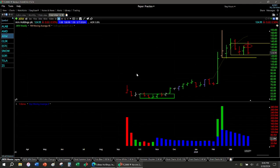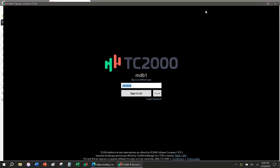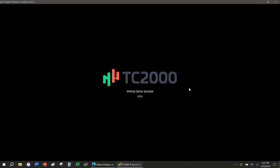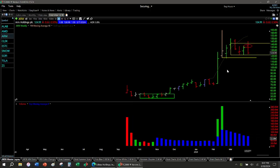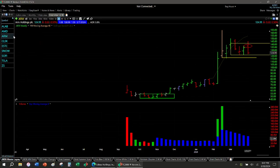TC, what the heck is going on? All this moving around. Well, let's fire up another window of it. I really like this program, TC2000. I've been using it for years. And I love the colors on it. There we go. And it's such an easy program. Even when it hangs up for a sec, it just rebounds so easy.